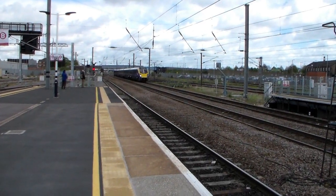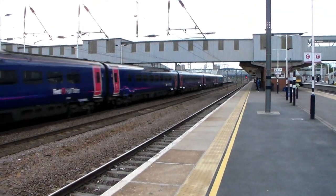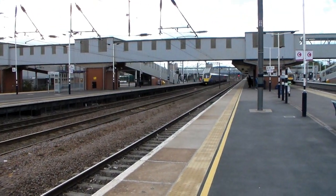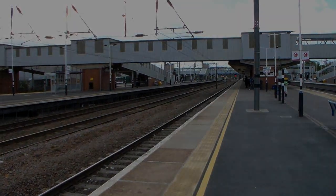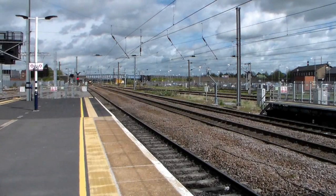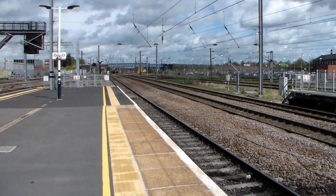For 92 off hold. Going to London King's Cross. Next from Hull, Grand Central, 1A70 off Bradford Interchange, going to London King's Cross.